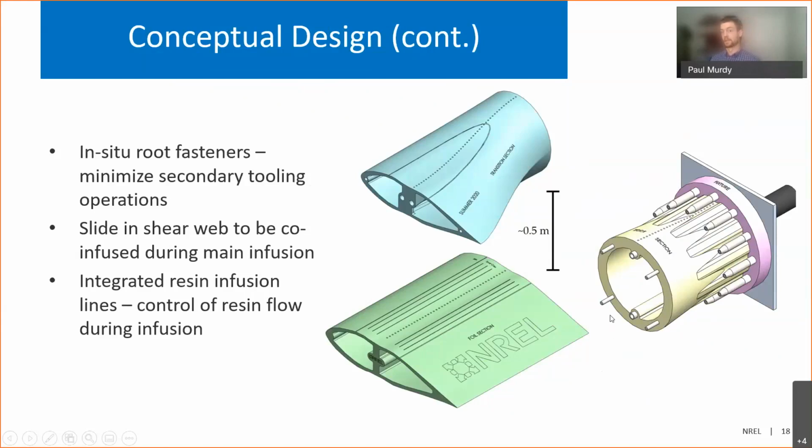So the idea is, if you can keep your infusion lines fixed, you don't need to worry about them slipping out of place, and you get good control of your resin flow throughout the process. These pieces were designed so that resin would flow in through the inside of the root mold, and then through each section, and then out to the surface where your composite plies are, and flow out through your plies to the surface and around this shear web that's fixed in place as well.